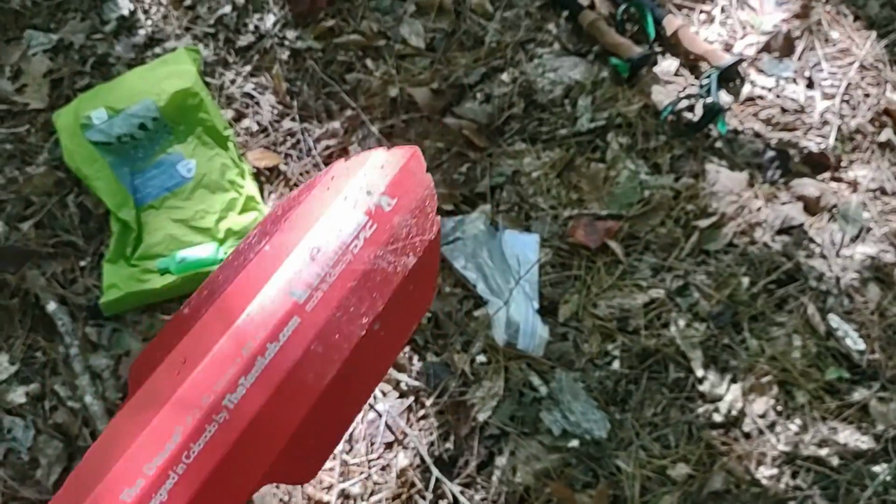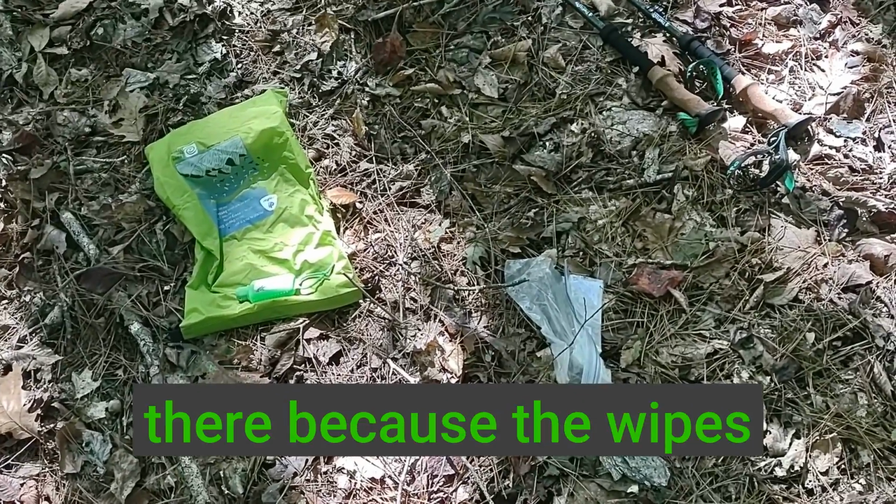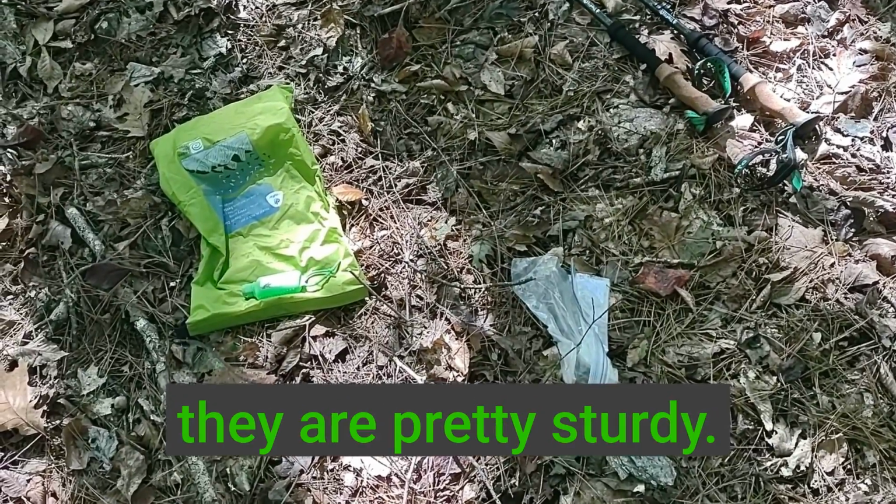Now, the one thing I forgot to mention before, this bag right here is just a clear plastic Ziploc bag. I'll put my used wipe, which is off camera, in there because the wipes are not biodegradable. They are pretty sturdy. That's it for now.